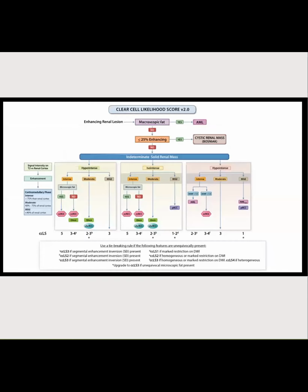So going back to my case, it was probably in this oncocytoma chromophobe category. We gave it a CCLS score of 2, so we didn't think it was a clear cell. However, one thing that's not in this chart that Ivan told me he's going to add is that if there's marked restricted diffusion, then you lean towards a chromophobe. In this case, because the patient was younger and the mass was 8 centimeters, that was the reason to resect this mass. But in general, if you have an older patient and you think it could be a chromophobe, you could do active surveillance.